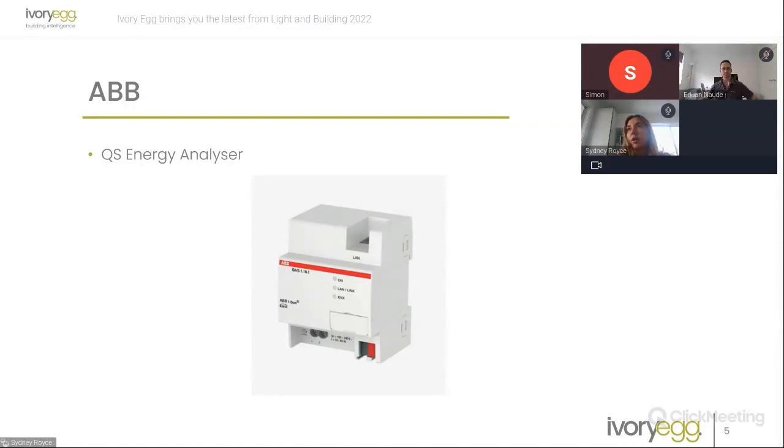And then we've also got the Energy Analyzer from ABB. So again, guys, this energy analyzer is something that has been brought out previous to the show, but we thought we'd highlight this here. This energy analyzer takes other meter values from other meters. It could be water meters, it could be generic meters. It also allows for meters that are connected via a Modbus system. It collates them and it can display it within a user interface through a web browser and an app, but it also directly links to KNX.